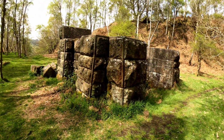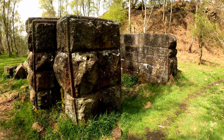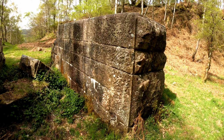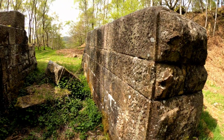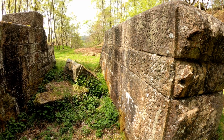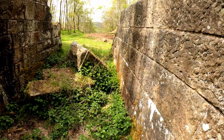So we've still got the stone plinths that the drum wheels attached to. And I believe these would have pulled up wagons and acted as a brake for the ones going down as well.